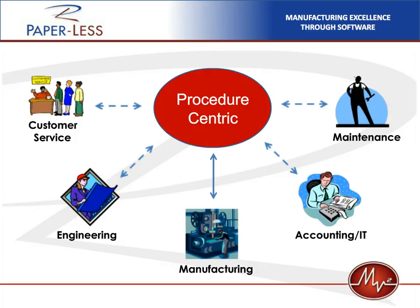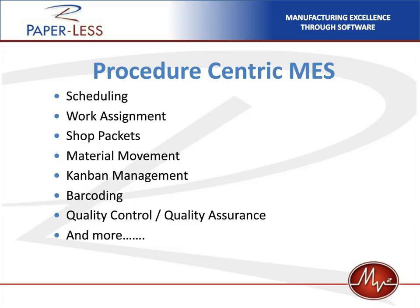And finally, the procedure-centric. The information will originate in manufacturing, obviously, but it will feed pieces of information to all the rest of the organization. And the reason that those arrows have dotted lines is because it's oftentimes not quite perfect for those areas. They may get 80% of what they want or need, but the rest of it is going to be a gap.